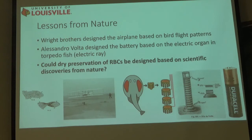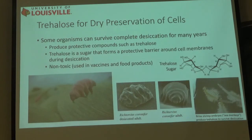But along these lines, the Wright brothers learned from nature designing airplanes. Volta learned from nature designing a battery. Could we learn something from nature that could help us preserve red blood cells for a long time? A good way to do that would be to dry them out as a powder. We do that with vaccines and other therapeutics, pharmaceuticals. Sometimes we dry it out as a powder, lyophilize it. Could we do that with red blood cells? If we could, it lasts a lot longer.